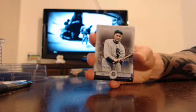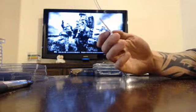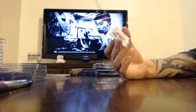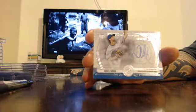Got Detroit's Ty Cobb. Got Astros' Nolan Ryan. Got Angels' Mike Trout. Got 199 Freddie Freeman, the Atlanta Braves. And a rookie auto, 399, Blue Jays' Daniel Norris. Daniel Norris for the Blue Jays. Number 3.